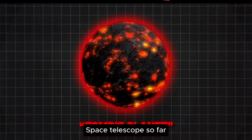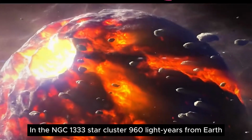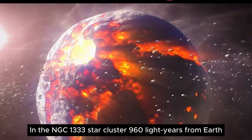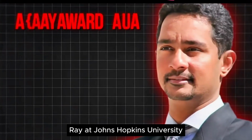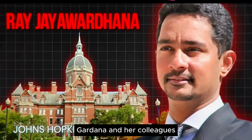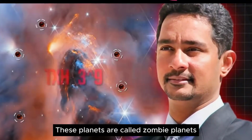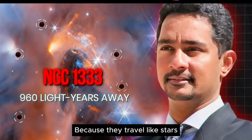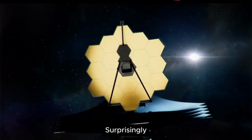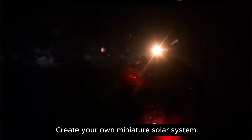This is one of the most bizarre celestial bodies the Webb Space Telescope has discovered so far, in the NGC 1333 star cluster, 960 light-years from Earth. Ray Gardner at Johns Hopkins University and her colleagues discovered 6 strange new worlds. These planets are called zombie planets because they travel like stars. Surprisingly, the smallest of these celestial bodies may be pregnant, creating their own miniature solar system.